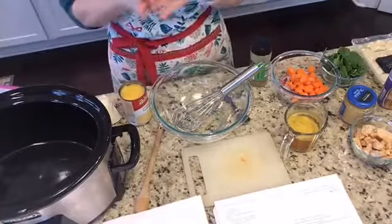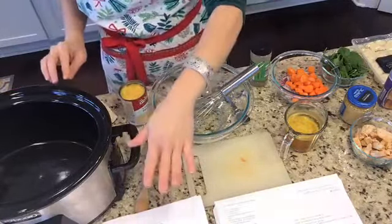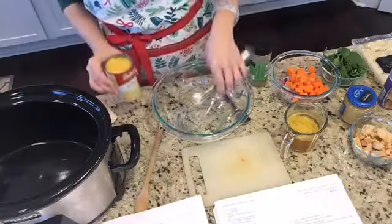Can y'all see that? Oh good, everybody can see, I love this. Okay, so what we are gonna do, I'm following Tiffany's menu plan, but I'm gonna tell you some little tweaks you can do if you'd like to switch it out.